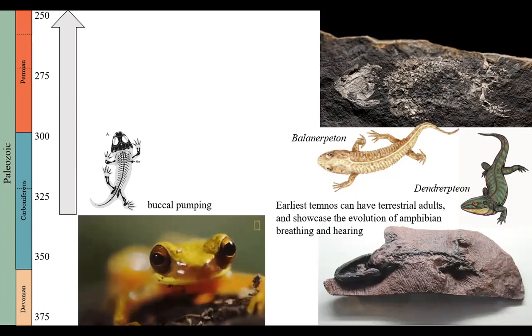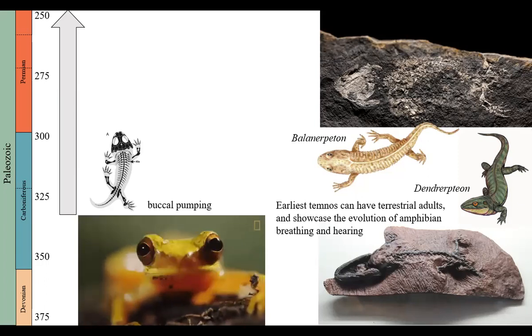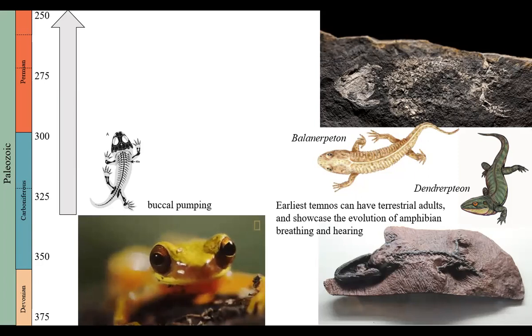You have to come up with ways to bring in air. It's one of the challenges we talked about, living on land: how are you going to respire? Maybe you use your lung, your ancestral osteichthyan lung, but you still have to get the air in. And how frogs and salamanders do it is they pump their throats. They don't do what you and I do, where we bring our whole chest cavity in and out. They pump their throats to bring in oxygen.